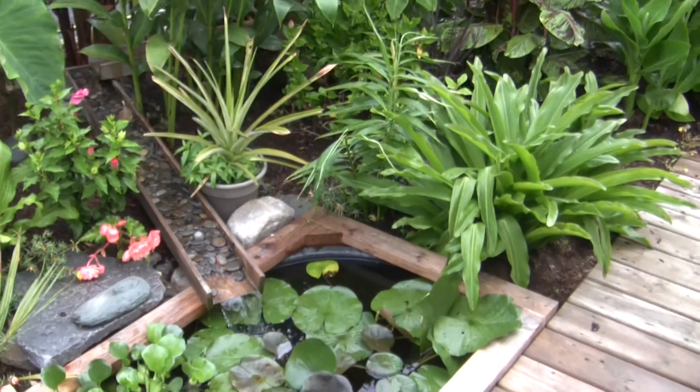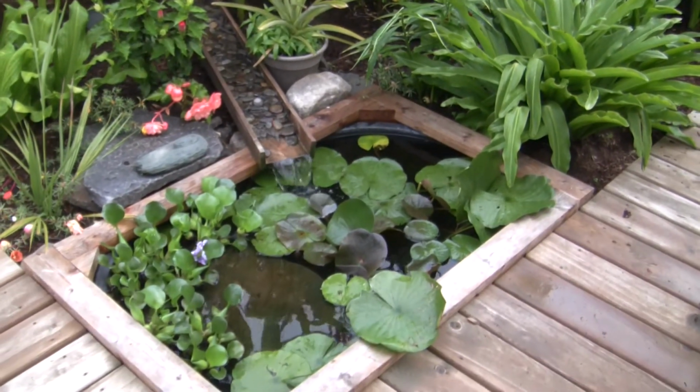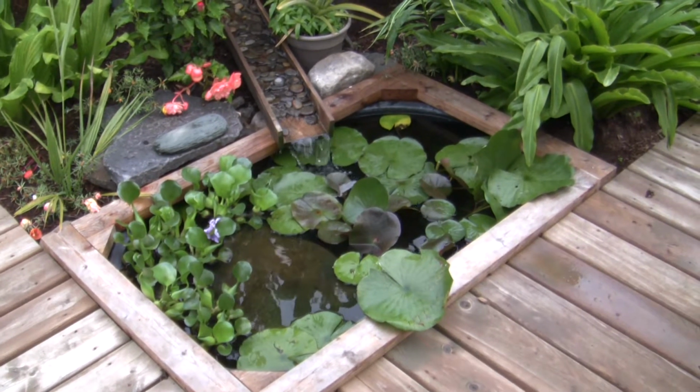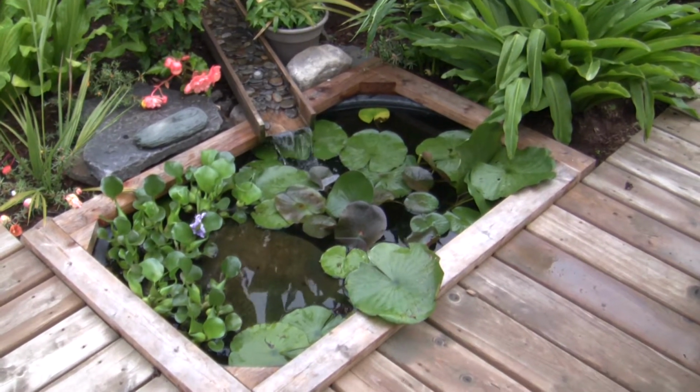We moved the pond. It's just a livestock trough. This is a 100-gallon trough. We had a smaller one last year. It was about the same size, but it wasn't as deep. So this one's probably 3 feet deep.